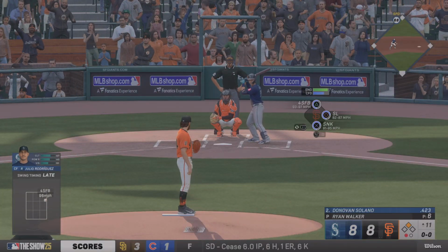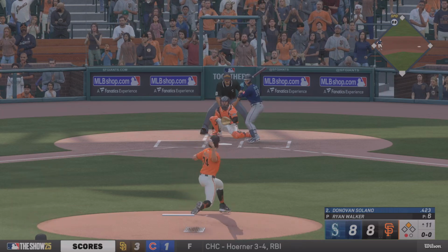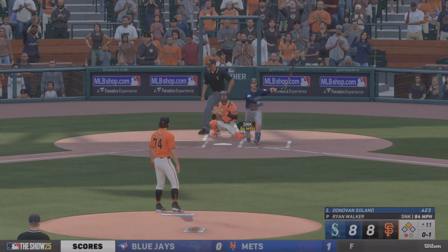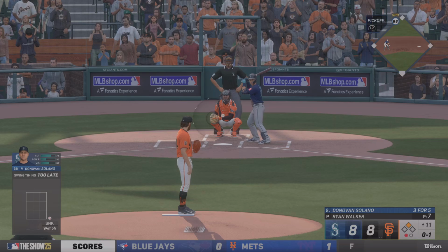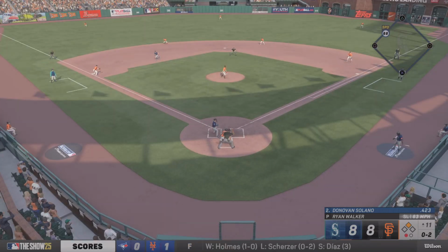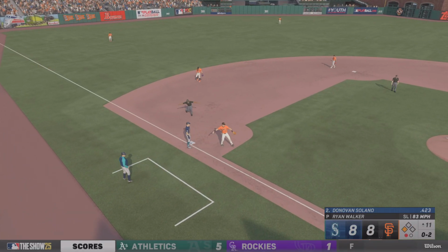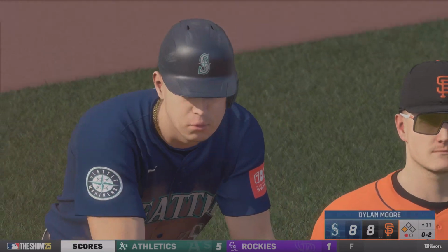If the pitcher's his friend, he'll give him a second to catch his breath before he's ready to deal the next pitch. Solano swings through it for strike 1. This guy's sink has so much drop in it. It's almost like a split finger fastball. Runner breaks for third. For a strike. Throw to third. 0-2. And the go-ahead run is now only 90 feet away.